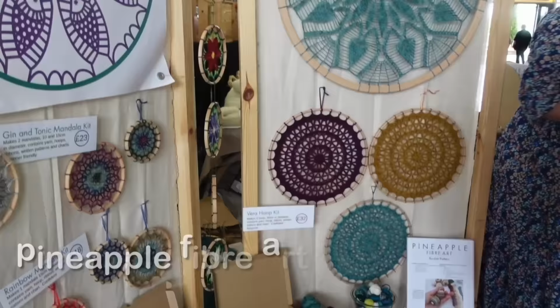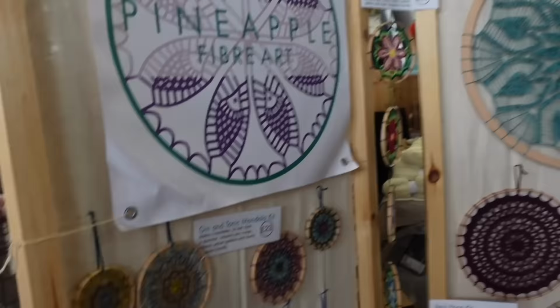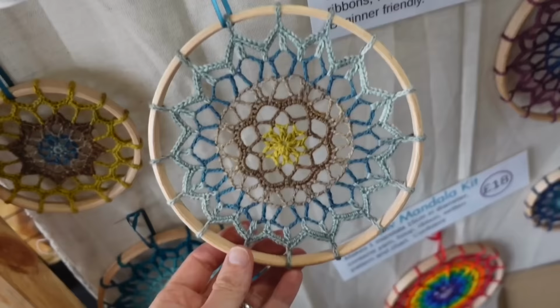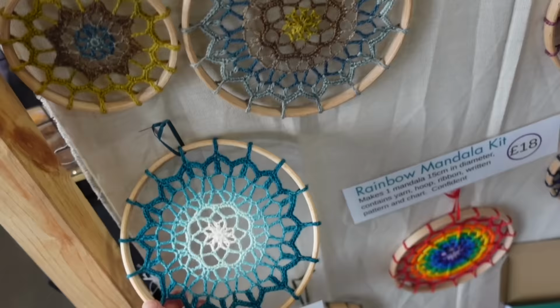I didn't get a chance to chat to Emma at Pineapple Fibre Art, but I was absolutely fascinated by her stall. In fact, it was the last one I stopped at today because I just couldn't walk past it. She sells kits for crochet mandalas inspired by vintage doilies. I'm definitely adding one of these kits to my Christmas list.